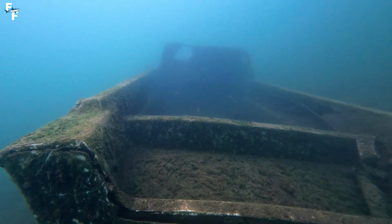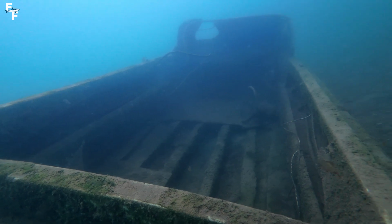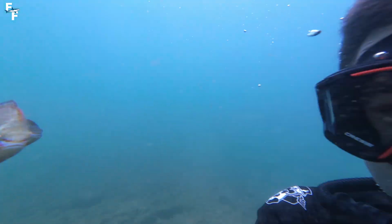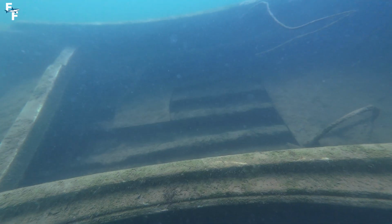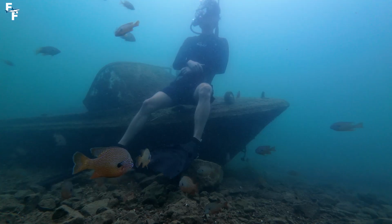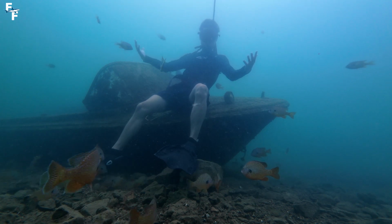This is a pretty decently sized speedboat, and the local bluegill and sunfish seem to love this spot. I mean, look at how many were surrounding me. It's so crazy. It even got a little bit playful at times. There isn't too much to see inside of the boat as it's pretty damaged, but man, finding a car and a boat right next to each other underwater is just crazy.